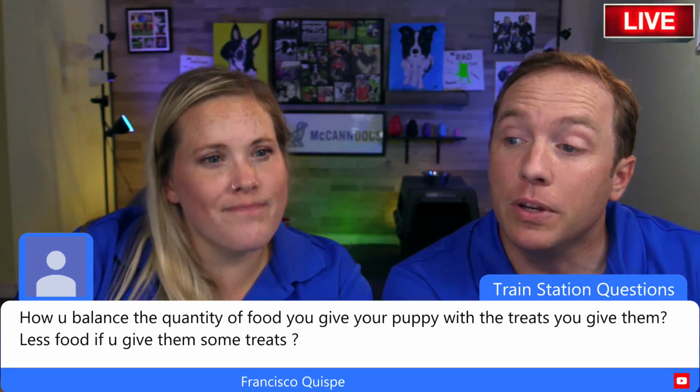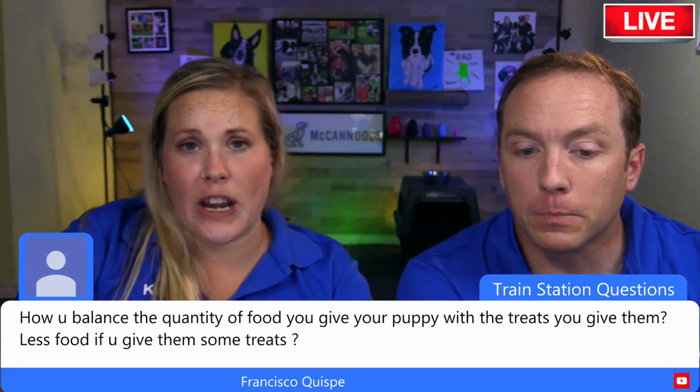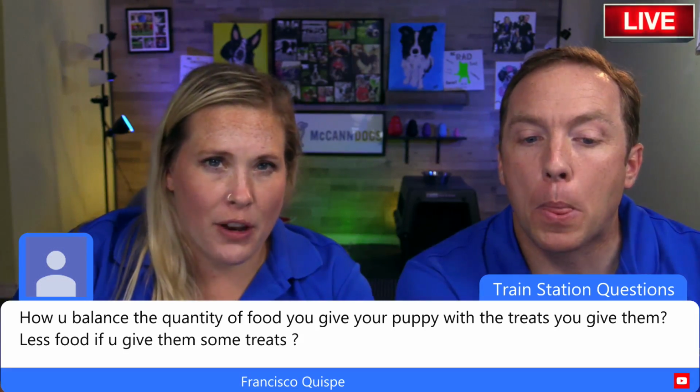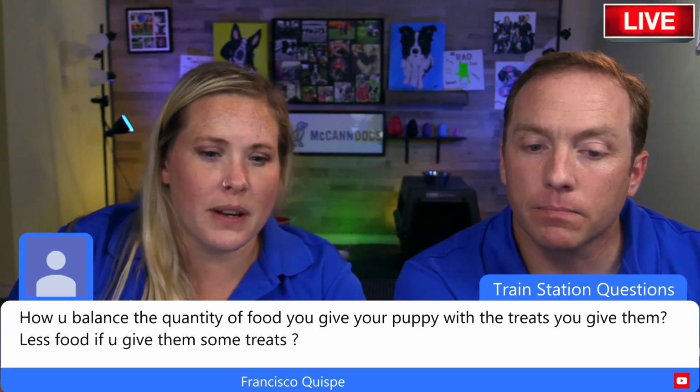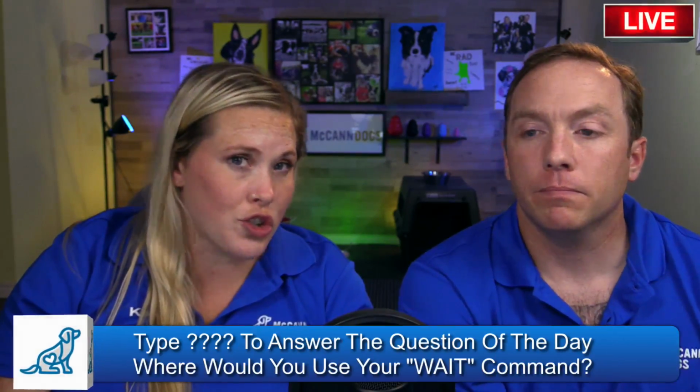Less food if you give them some treats. I like this. Yeah, that's a good question. Yeah, absolutely. So if you're going to be doing a lot of training with your dog, you definitely want to cut back on the amount of meal food that you're giving your dog, because it can cause your dog to gain weight, and it also can decrease your dog's drive for food.